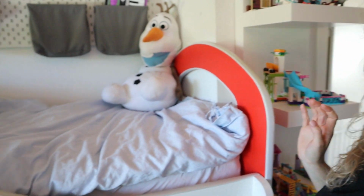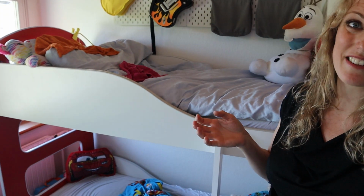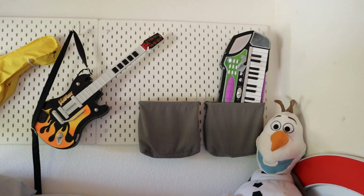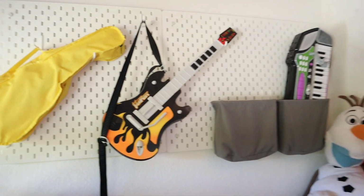These are not full-size bunk beds. They're like the junior size because that's what fits here. And luckily our kids fit in them as well, so that's good. And then we tried to use the space up here as well as we can. It's like a wall piece. So we put up Marcus's Nerf guns when he had this room, and now we put Mia's music stuff up there. So we might rethink this.